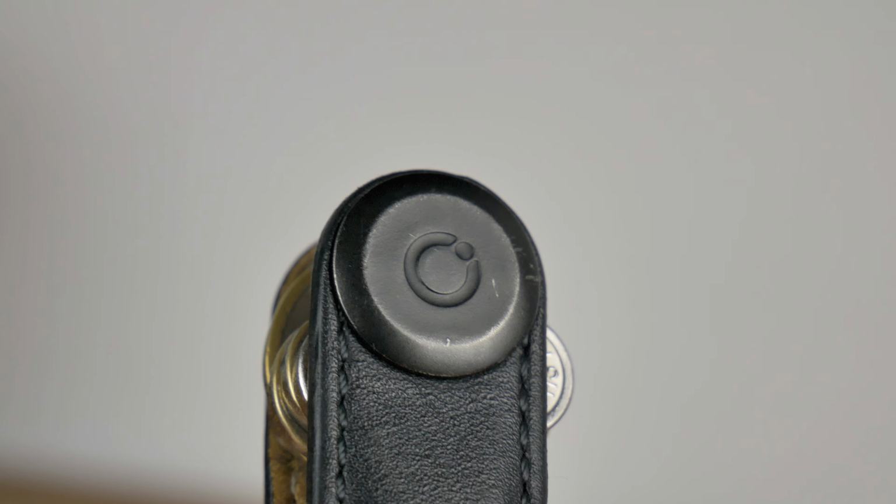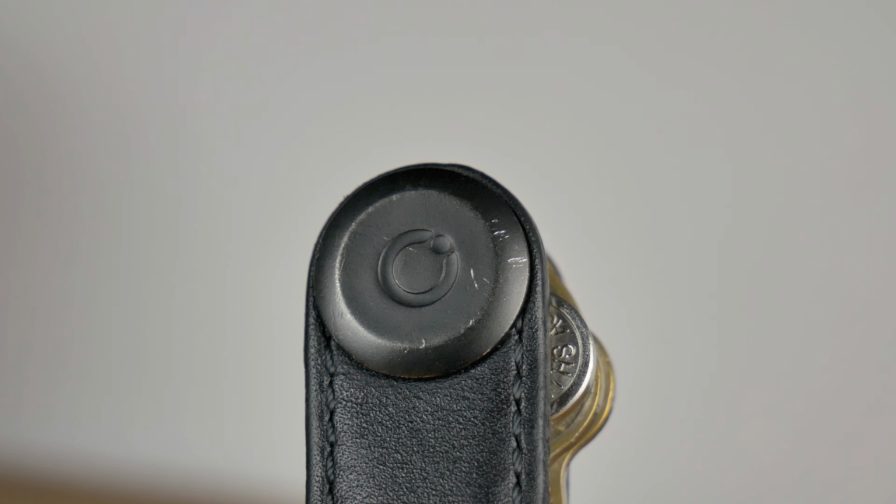Now the next item that I have is a key organizer. This key organizer is from a brand called Orbitkey. If you haven't heard of them already, they're an Australian-based company, and they make everyday carry.